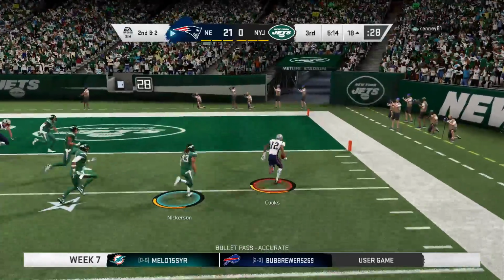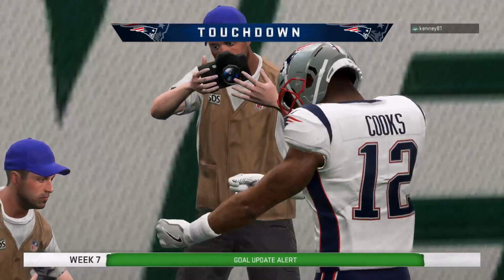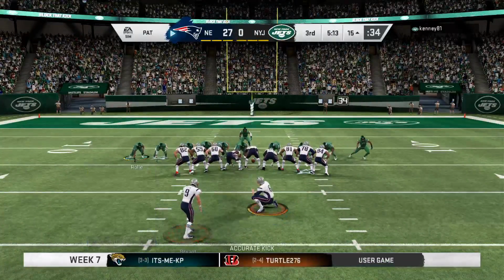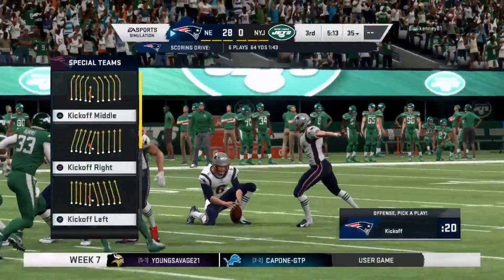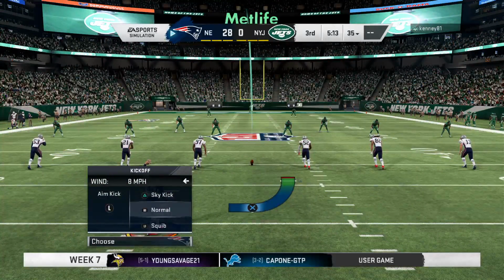And he's got his favorite target yet again. It's complete. And he's in. Touchdown, Patriots. Brandon Cooks. His 3rd touchdown now on the year. And the Patriots, they add on to their lead. Bryant's extra point up and good. And that makes the score 28-0.